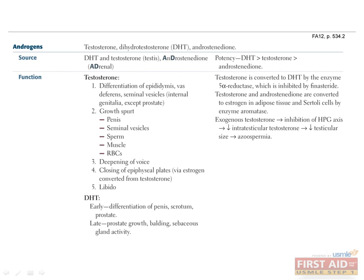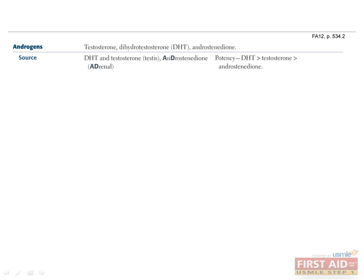So let's talk a little bit more about androgens. In addition to testosterone, there are 2 others you need to know about: dihydrotestosterone, or DHT, and androstenedione. They have different potencies for the androgen receptor. DHT is the strongest, followed by testosterone, followed by androstenedione.